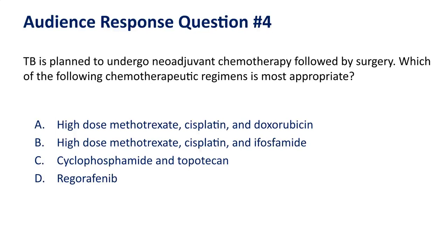Which of the following chemotherapeutic regimens is most appropriate? A, high-dose methotrexate, cisplatin, and doxorubicin. B, high-dose methotrexate, cisplatin, and ifosfamide. C, cyclophosphamide and topotecan. Or D, regorafenib.